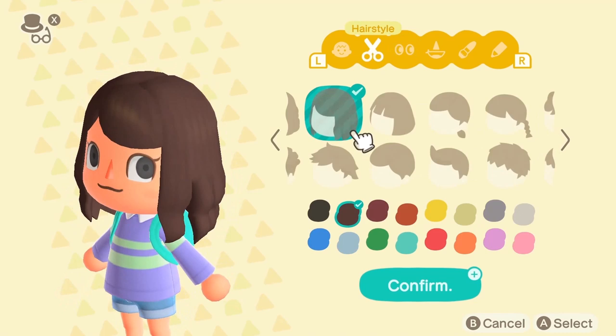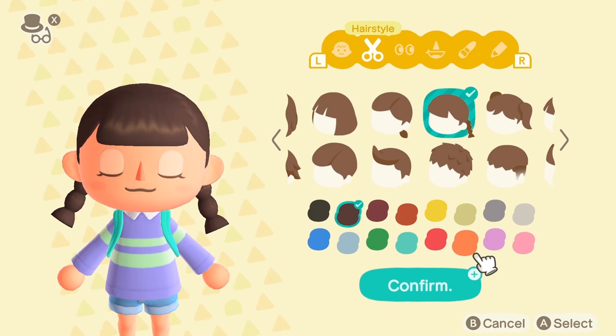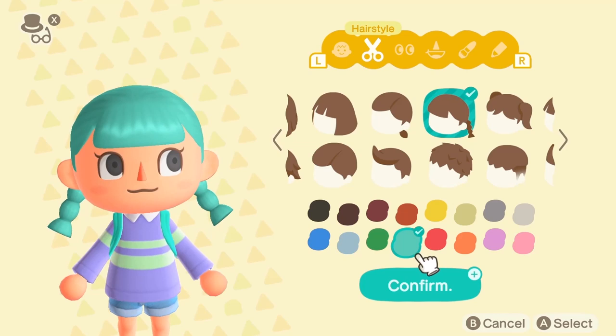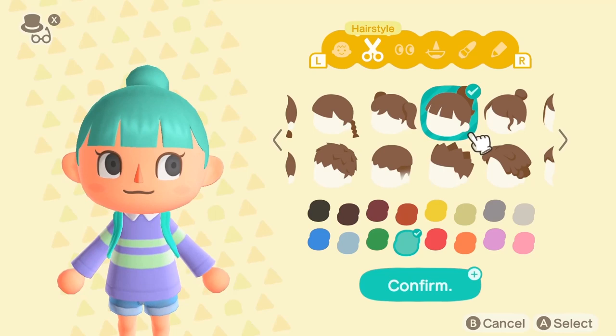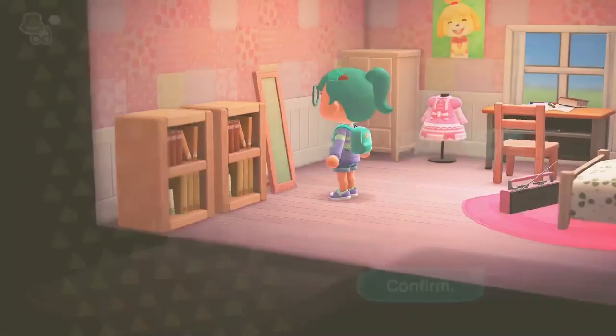Oh, maybe braids would be cute. And what color should I do? Should I be purple? Pink? Ooh, the aqua is really nice and it matches my backpack. Why don't I do aqua hair in a ponytail? That looks fun and it means I'll be ready for the day. Keep my hair out of my face and we're good to go. Ta-da! Let's head out.